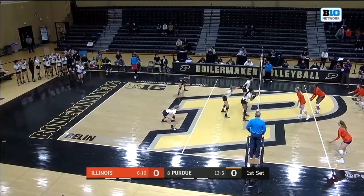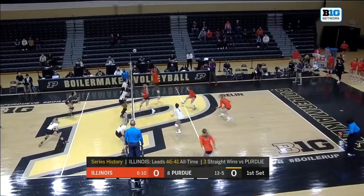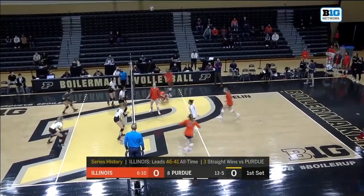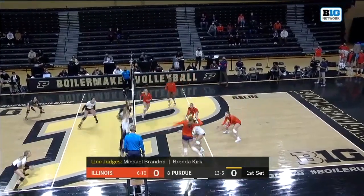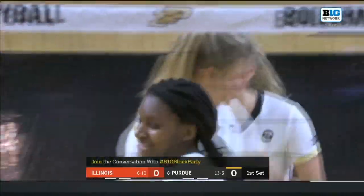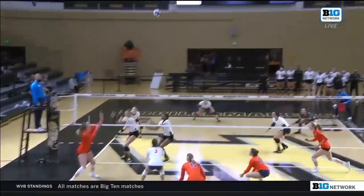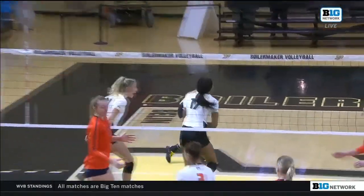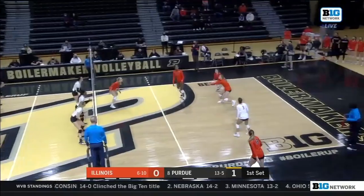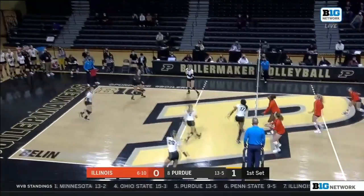She gets us going on night 1 of 2 in this final series to close out the regular season in the Big Ten. Great to be with you. Our line judges, Brenda Cook, Michael Brandon, and it's a good start for the Boilermakers, Michelle. A solid blocking technique for the freshman. Good eyes, good vision, and perfect timing. Well executing. This is a great defensive team for Purdue against a great serving team in Illinois.